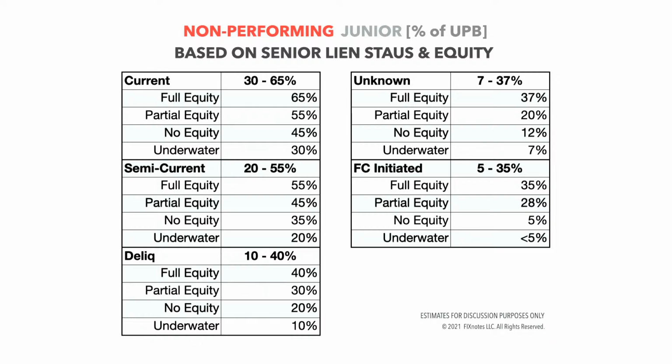So I wanted to actually give you a little bit more detail on the pricing that I'm seeing for non-performing junior liens as a percentage of UPB. So this chart is based on senior lien status and equity for junior position notes. So we've got some main categories here of senior lien status: current, semi-current, delinquent, unknown, or foreclosure initiated. And then within each of these senior lien statuses, we have 4 equity statuses: full equity, partial equity, no equity, or underwater. And these can be adjusted based on your own risk tolerances, but for my purposes, full equity is less than 100% CLTV. Partial equity is, I think, actually, I don't have the exact metric here, but it's less than full equity as far as the amount of coverage that you're protected by in your junior position.